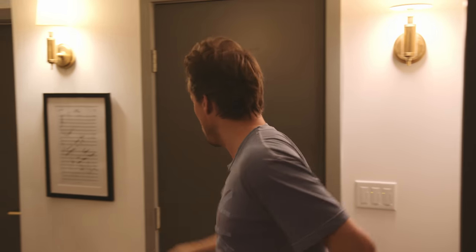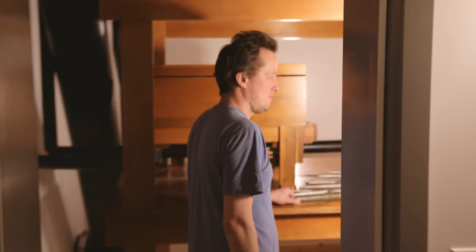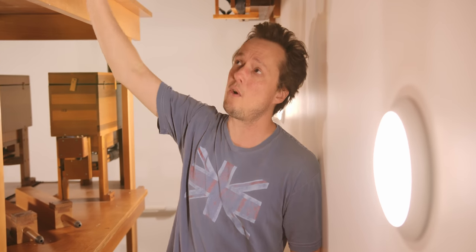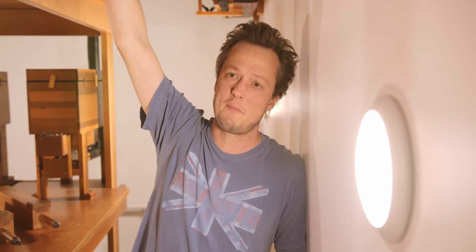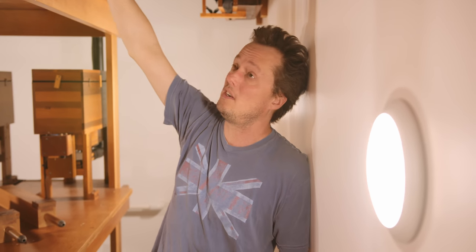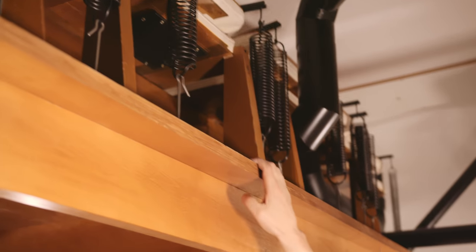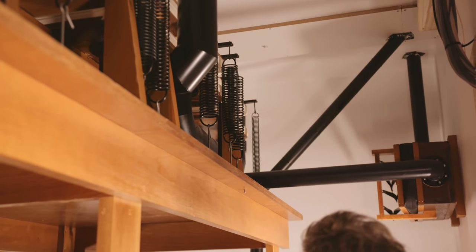We've got a spiral stair that goes up to the pipes where all the music is made, and down here is where all the mechanical bits are. Basically, this is where all the air is routed before it goes up to the pipes. All these regulators regulate pressure with these springs. Each one of these is sending a different pressure column of air up to a set of pipes. We're standing under about 800 pipes right now.